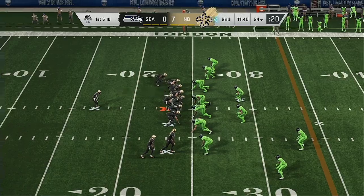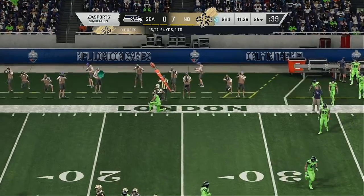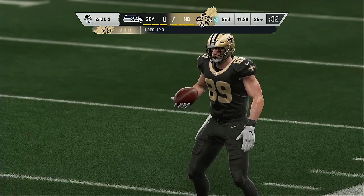Okay, so how do you do that? How do you shake things up? You look at what you've called before, realize it hasn't worked so well, go to something else. And maybe try and find one of those special plays from one of your better players, and maybe try and hit something big and get things going in the excitement area.